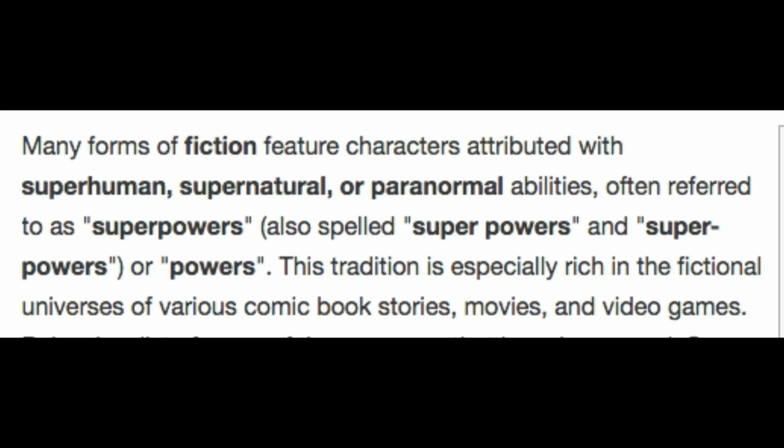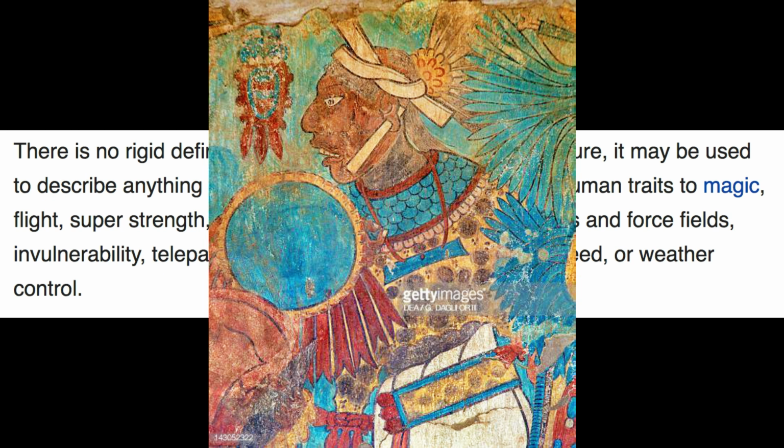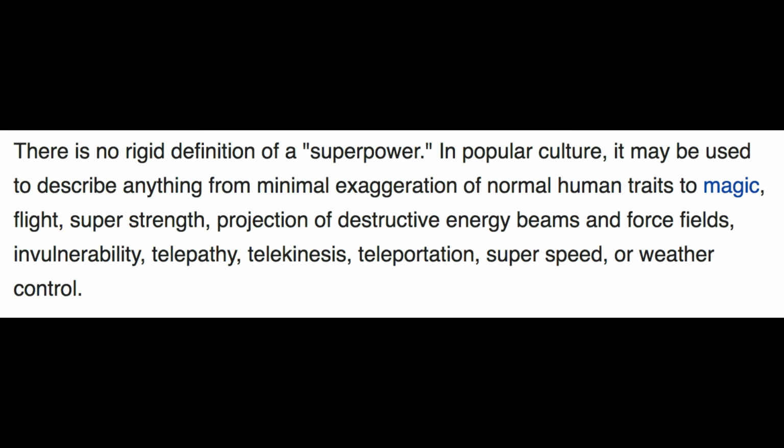Alright, so where do they get all these ideas for these fictional universes and comic books and video games? There's always a foundational truth behind all this. There is no rigid definition of a superpower. In popular culture, it may be used to describe anything from minimal exaggeration of normal human traits to magic, flight, super strength, projection of destructive energy beams and force fields, invulnerability, telepathy, telekinesis, teleportation, super speed, or weather control.